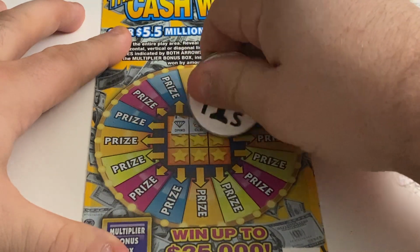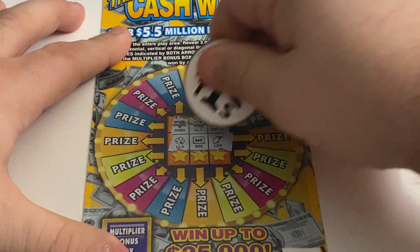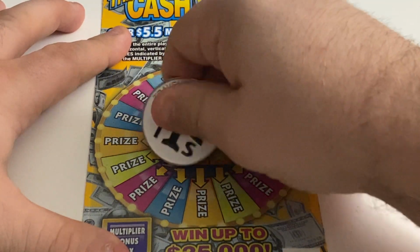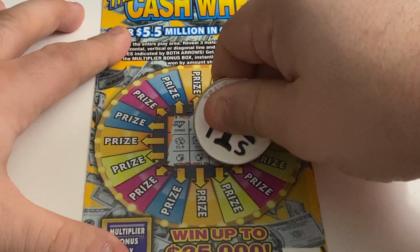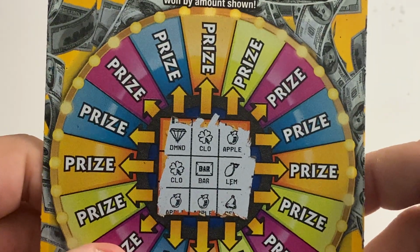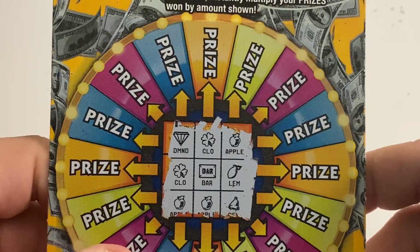This one scratches a whole lot better. So we could hopefully get a pair. Hey! That's a loser. I got excited for nothing. Oh well. Now let's start the Indiana lottery.